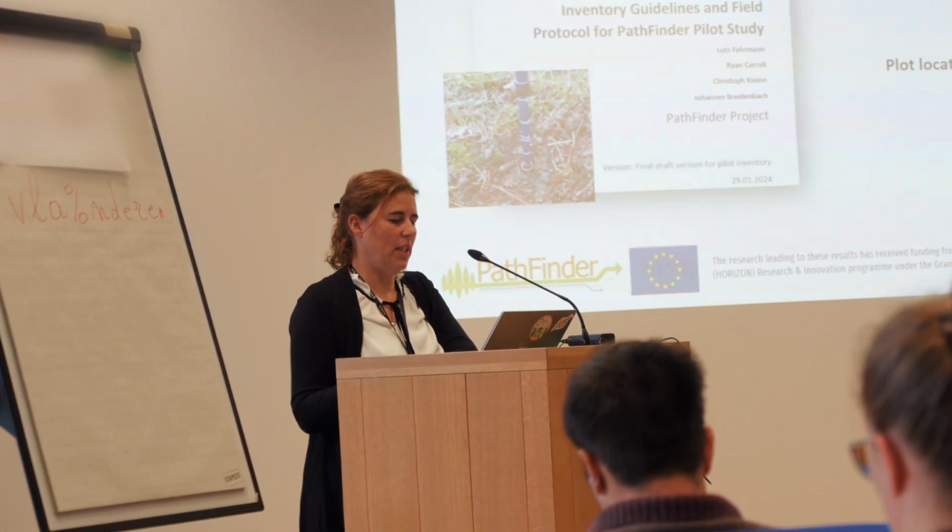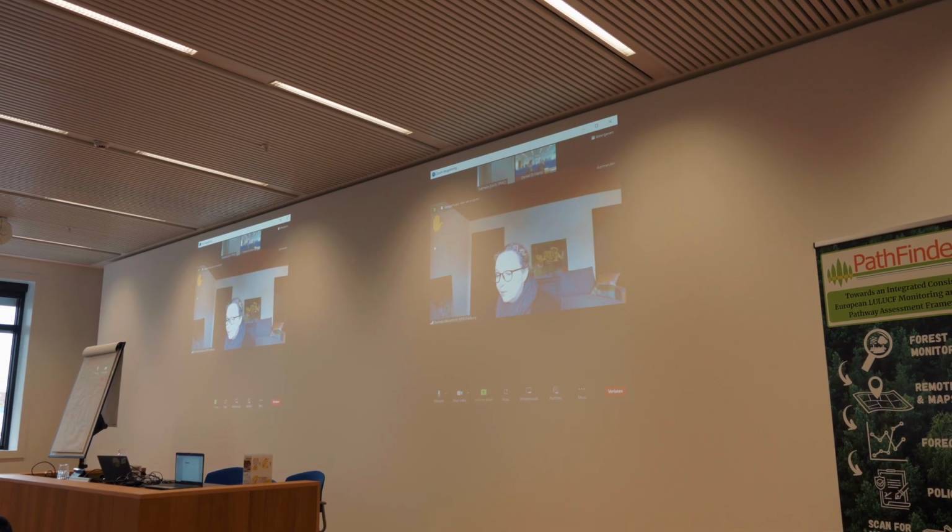I'm leading the working package 1 in PathFinder, and this is a work package aiming to have a consistent survey through Europe and complement national forest inventories. This working package is providing the data to the other working packages and also harmonizing for the first time an incredible number of national forest inventories in a consistent way, so the other working packages can produce maps by modeling and also different forecasts with different scenarios can be carried out in Europe.